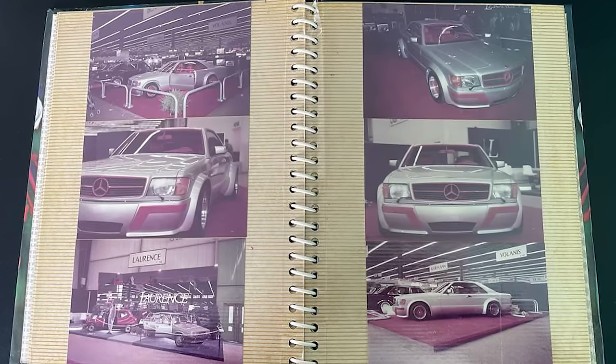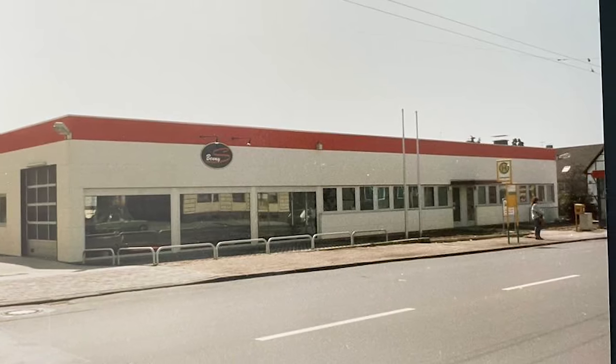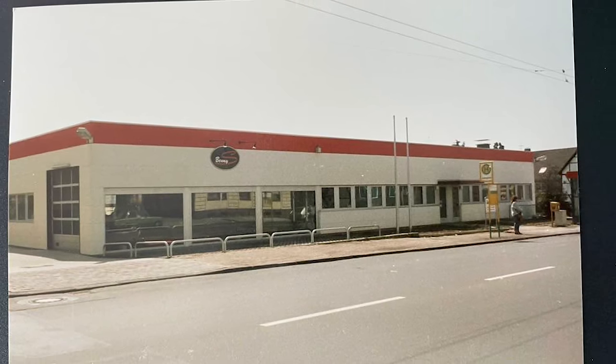Your dad's gonna be now in the museum. This car's gonna be in the museum. We're gonna put his picture next to it. Show it to the world. His legacy will live on forever.